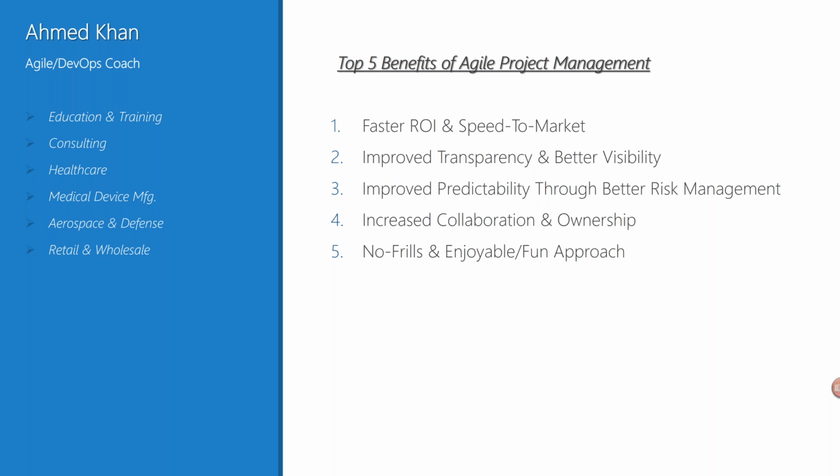Improved transparency and better visibility, because we are going to be using empirical processes in this approach. It helps us better understand what's going on in our projects, and if we need to make fine-tune adjustments, we are able to do that. Improved predictability through better risk management, because everything is transparent and the Agile approach allows us to use empirical process control. It gives us a better handle on risk and lets us maneuver around it to make sure we don't run into any kind of problem.